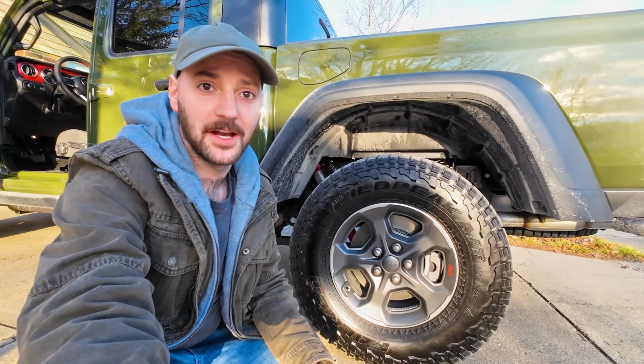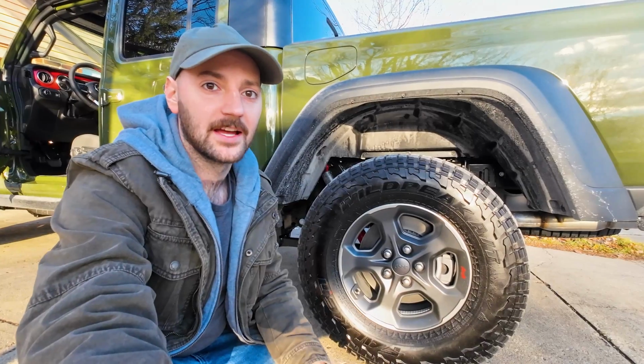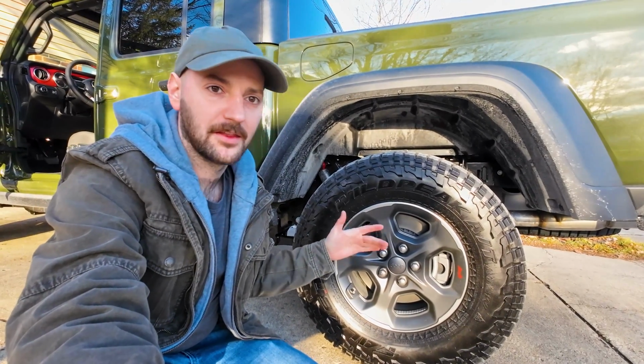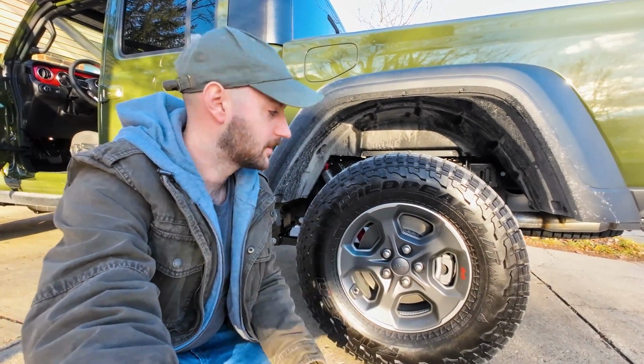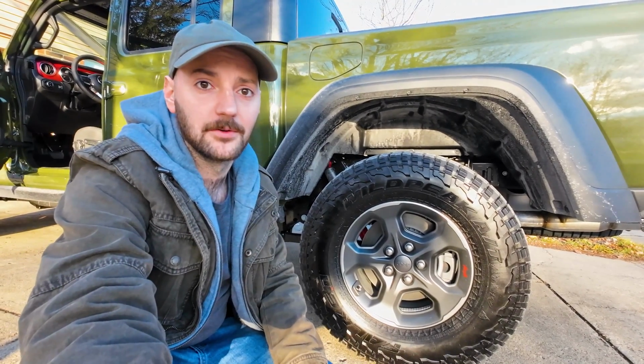So obviously at some point I will upgrade the rims and tires and probably put a lift on this thing. But until then, it comes with Falcon Wild Peaks. I think they're around a 32, 33 inch. They're the metric tire size. But I do like the look of these rims and tires just straight from the factory. The whole Jeep just looks good.